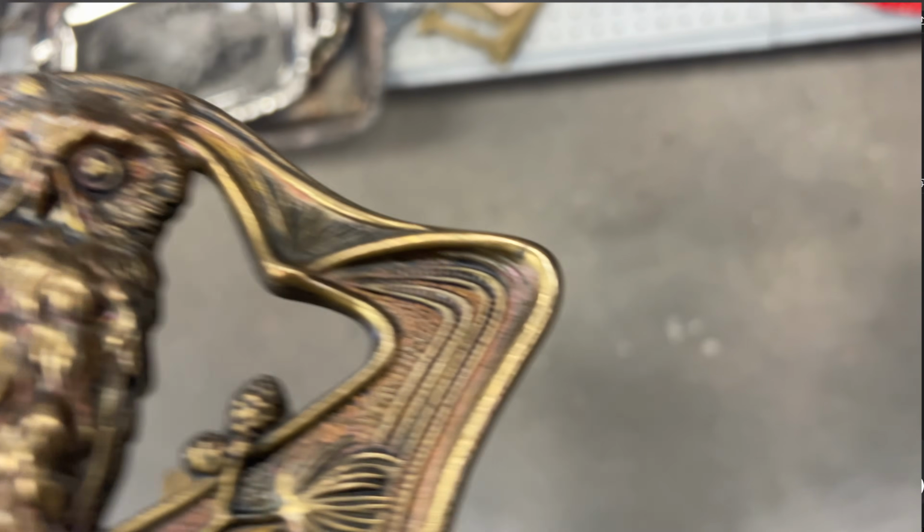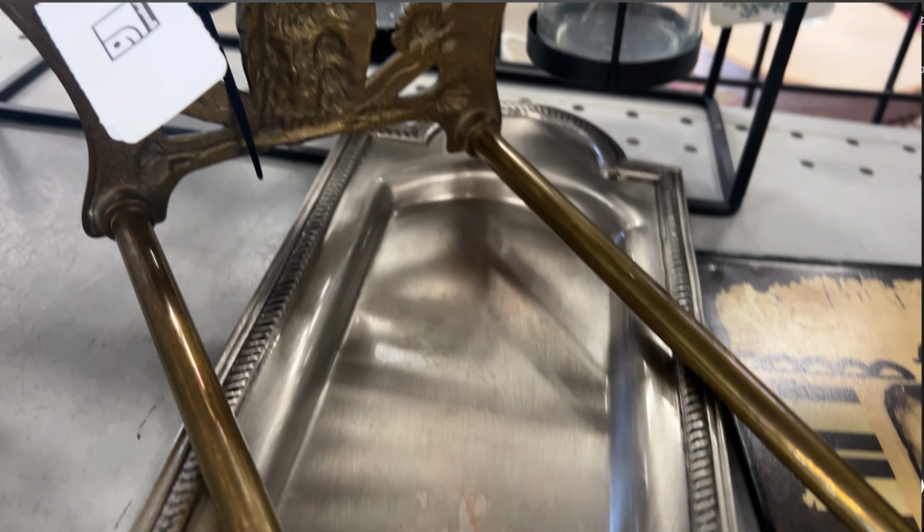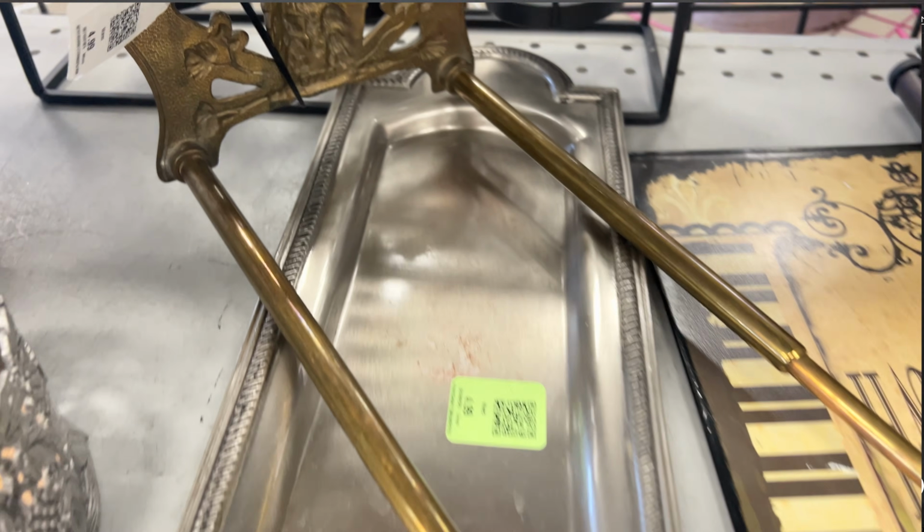Estimated eBay resale value. Condition, acceptable price, dollar value range. Excellent polished brass, $45 to $90. Tarnished or worn finish, $25 to $35.